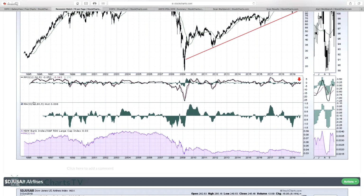Here's MACD with a lot longer time frame, and you can say we're still in negative territory or barely positive. So nothing is strong at this point.